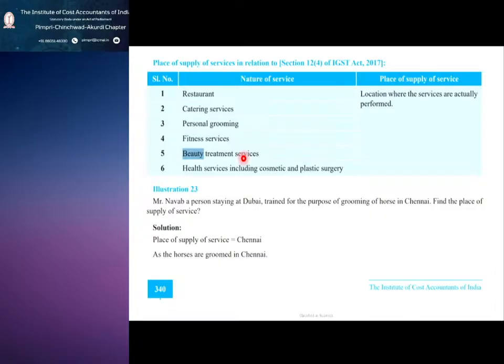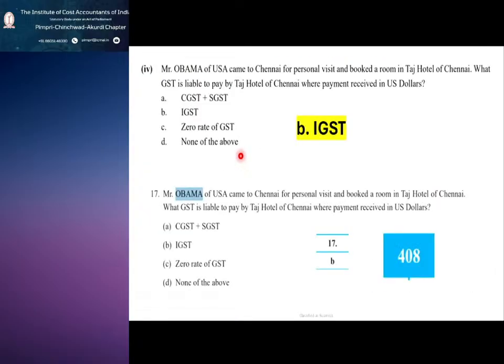Okay. So there are other examples also I kept. This is question number 4. Previously what we have seen is place of supply.